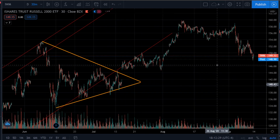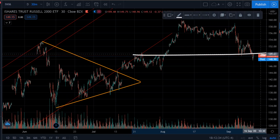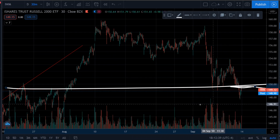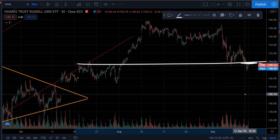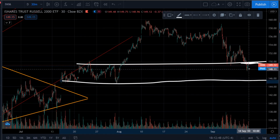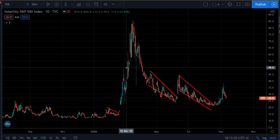Here's the small caps. The Russell 2000, we are sitting at a very important level of support as well. In fact, it looks like we kind of broke down below it. And now we've come back and retested it. So that's not good. We do have another level right here that we could bounce down to and then come up. The small caps are looking bearish at this time. It's not looking bullish. So I would stay away from this market until we can repair some of this damage on the short term.